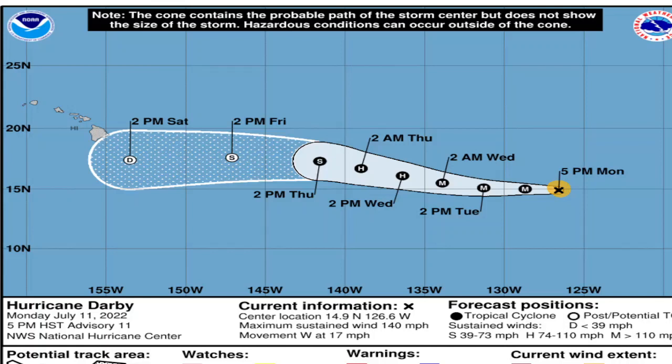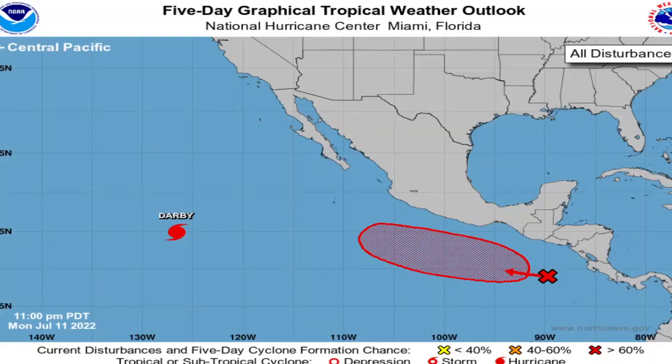We are starting to get a little bit more concerned about the eastern Hawaiian Islands. However, don't sound the panic button quite yet. We'll definitely have to keep an eye on this. But right now, maybe a depression as it gets closer to the Hawaiian Islands. But I will keep you posted as we get a little bit closer to that time frame.